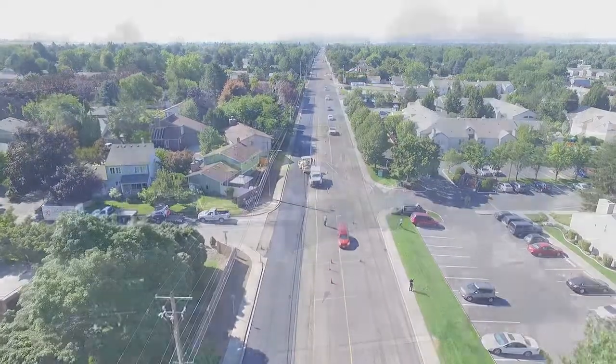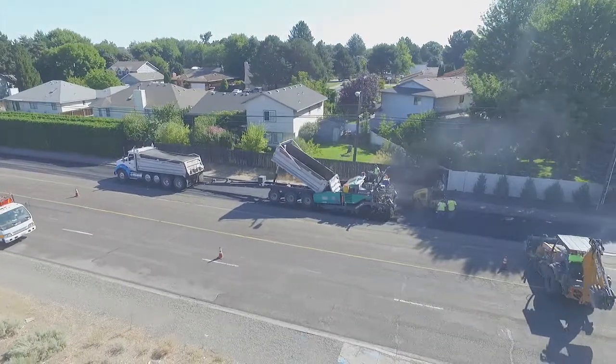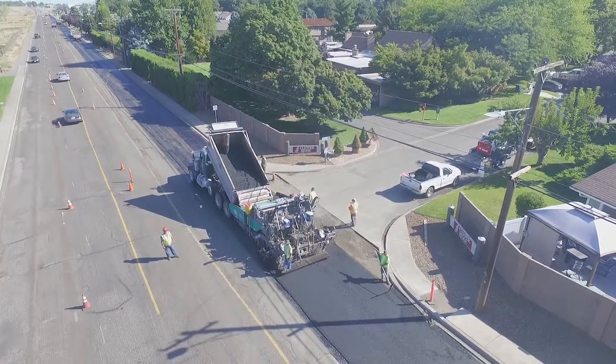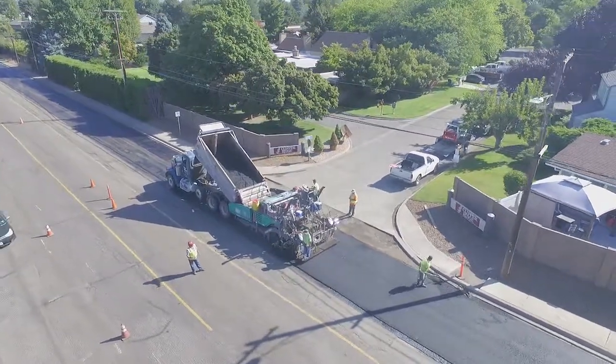finishing up. Additional work in the coming weeks is completing the concrete work on the west one half, miscellaneous underground utility work, and finalizing the paving. Closing out Phase 1 will require casting adjustments and final striping. Signal work at Van Giesen is delayed until later this year based on when the signal equipment will be delivered. Phase 2 work should start near the end of the month.